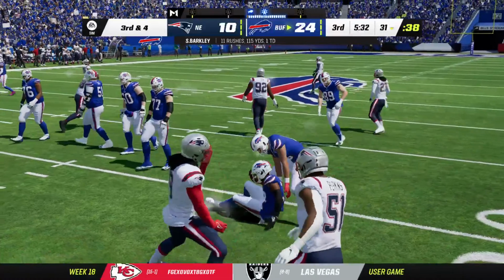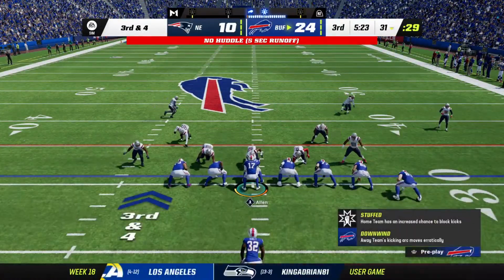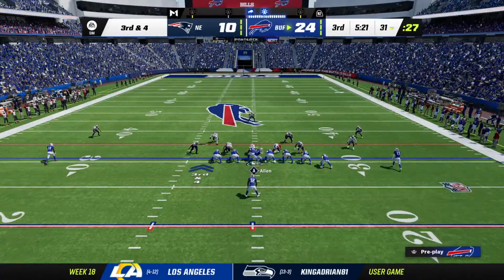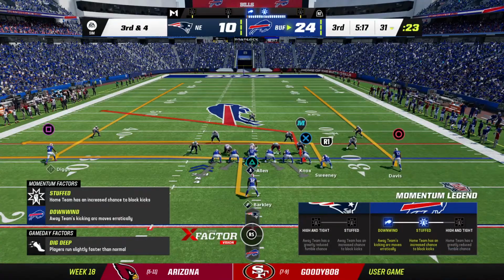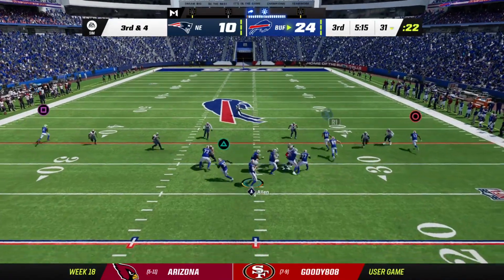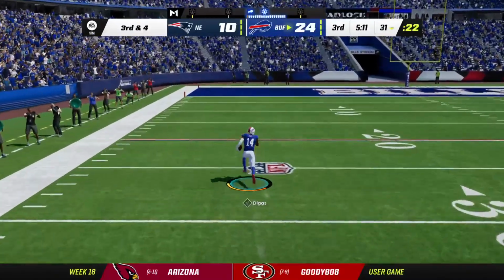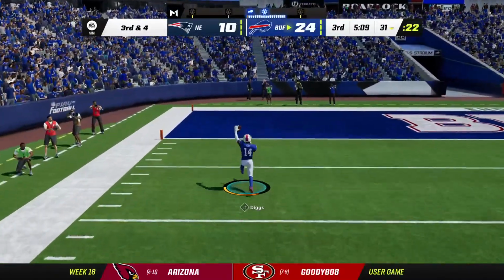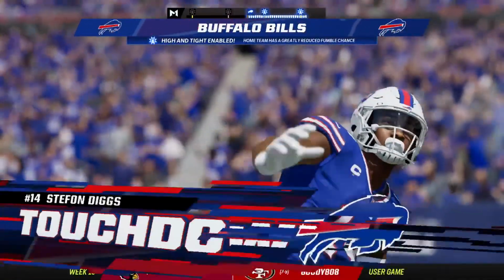They're going to snuff this play out behind the line. We have not seen that much today. They're going to hurry back to the line now. Allen now looks to throw. He's got the hook up with Diggs. And all the way home for a Bills touchdown.